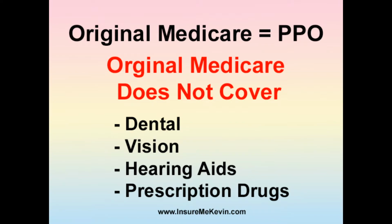Original Medicare is a giant PPO plan. You can go anywhere in the United States and visit a doctor, and as long as that doctor accepts Medicare assignment, which means they accept the Medicare reimbursement rate for services, Medicare will pay the claim. However, some doctors will charge an excess fee up to 15% over the Medicare reimbursement rate that you may be on the hook for.